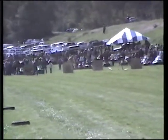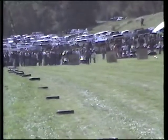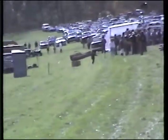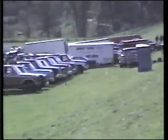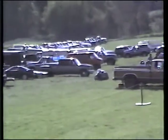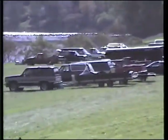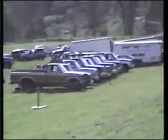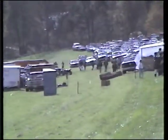Our other two sleds, number 84 is an 89 650 Cat, driven by Roger, however he spells his name, search me. The other one's an 88 Wildcat. That'll be number 85, driven by Roger Gordon, I believe, but who knows.